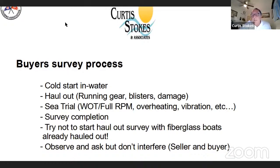And I tell everybody, observe and ask, but don't interfere. I know buyers are excited and they want to learn everything they can, and that's great. But I've watched surveyors who have a process, they're doing this every day. And if you break their concentration, they're going to miss things. I see them miss things all the time. So let them do their thing. And a good surveyor will say, hey, come here, I want to show you something that I just found.